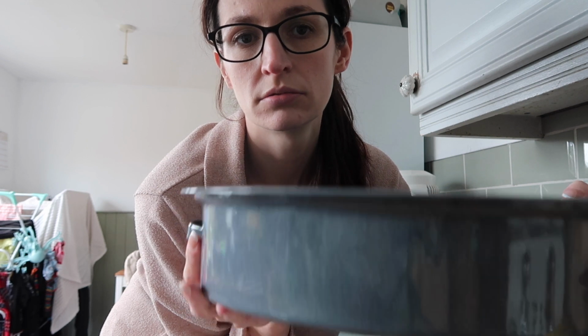Guys, also, I just thought I'd pop one of my, it's not my monthly favourite, because I've been using it for absolutely ages. My mum gave me her double roaster. I think that's what these are called. Mum, is that right? Double roaster.